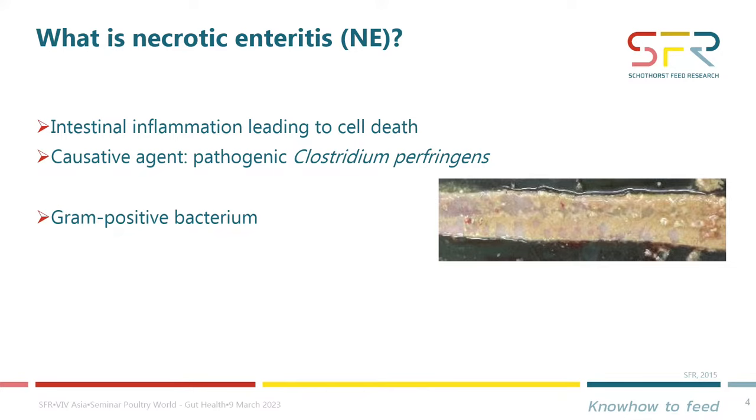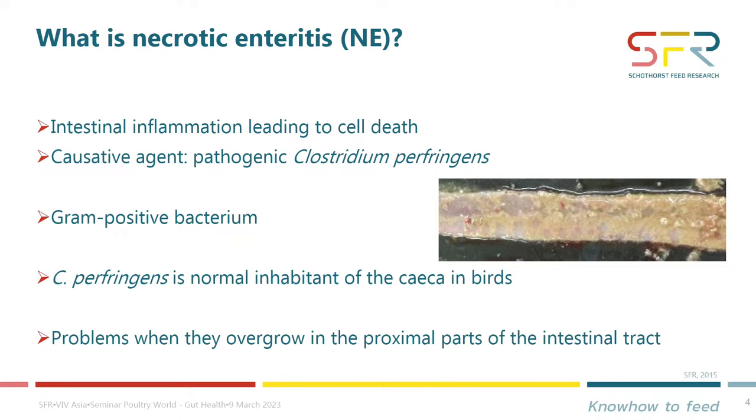I would say it's the second most important or relevant disease in poultry. It's an intestinal inflammatory disease that leads to cell death or necrosis. That's why we are talking about necrotic enteritis. Its causative agent is Clostridium perfringens, which is a gram-positive bacterium. And usually its toxin is the one giving us more issues.